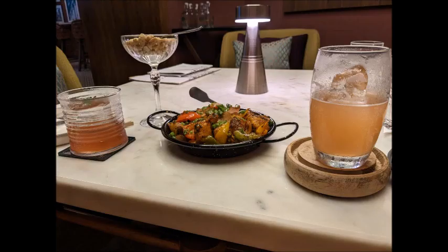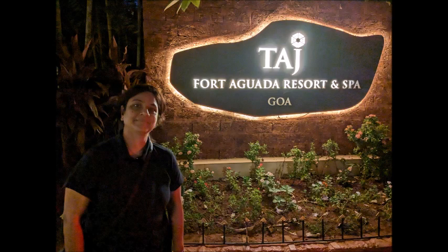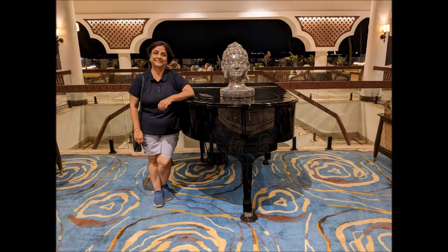This is myself and my husband enjoying the food and the drinks at the restaurant. So the day culminates now. We were back to the hotel and again after posing for a few snaps, we were back to our room.